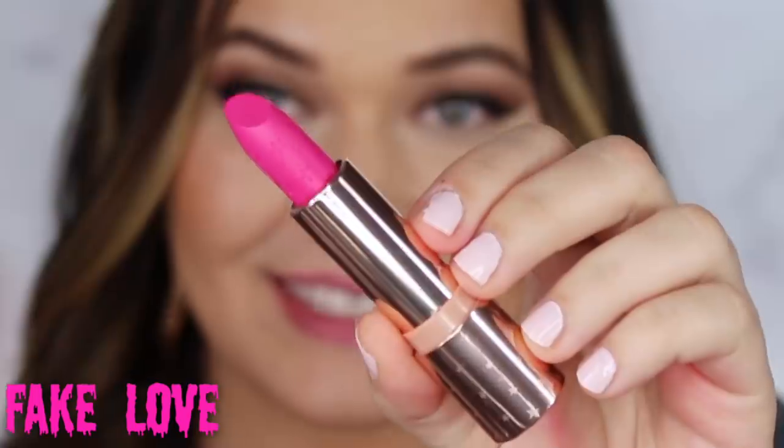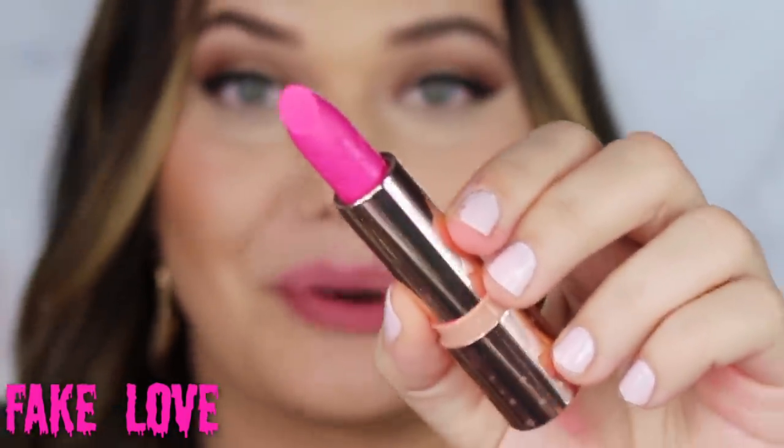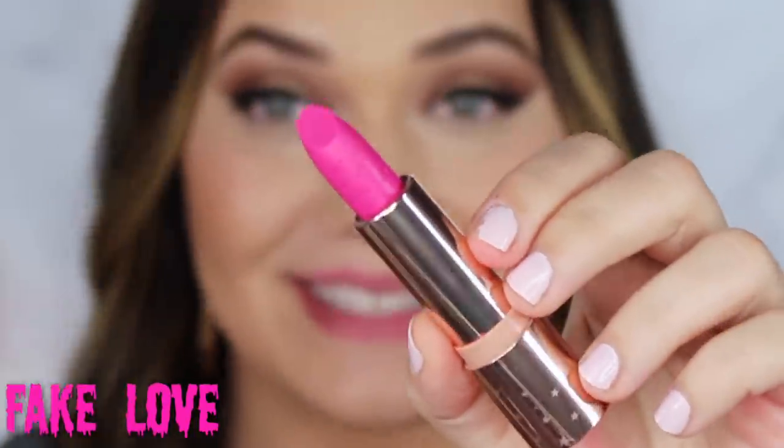Oh, this next shade is called Fake Love. Oh my gosh. And I have nothing but real love for this color. This looks amazing. You guys remember that song, Runaway Love, Runaway? I'm like the worst singer, sorry. Oh my goodness gracious. She a baddie. This is a bad girl's lip color.